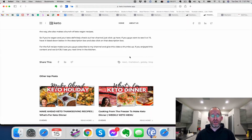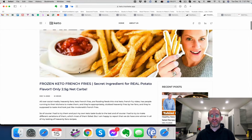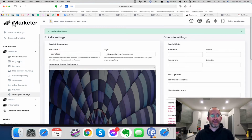You can monetize it with AdSense and be able to monetize this without, again, having to buy a domain, without having to buy any kind of hosting. And you can build your email list with it without having to purchase an autoresponder. Now, the way that this all works in the back end is you've got your website here. It's really easy to set up.